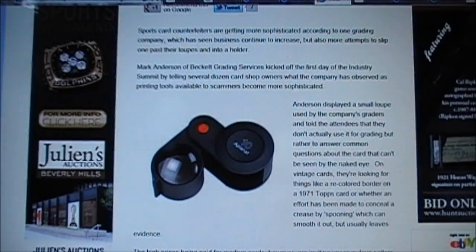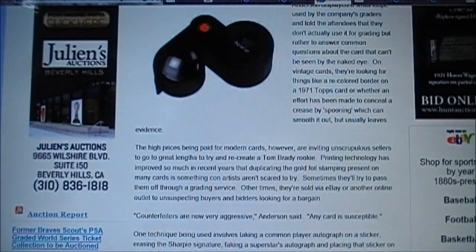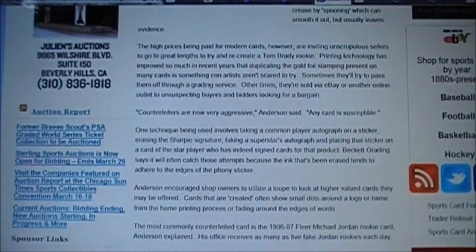Some of them are not that legitimate, believe it or not. And like I've shown you, they're no good. But they need the money, so that's why they accept the business.